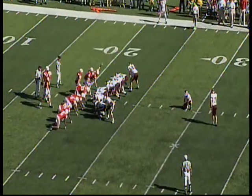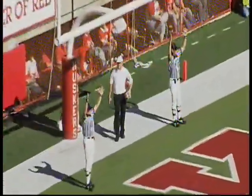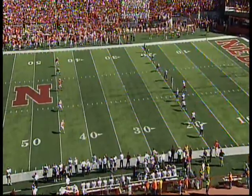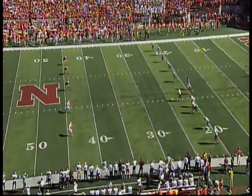This is from the 29, Tom Turbyville. All right, here's the snap, the hold. Here's the kick by Szymanski. It's got plenty of leg, and it's going to be good. So after missing a couple last week, that's got to make him feel good. He hits from 39 yards out, and the Aggies take the lead. It's Texas A&M 9 and Nebraska 7. And all the scoring here has come in this first quarter with a minute 35 to go.